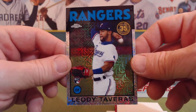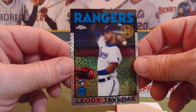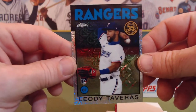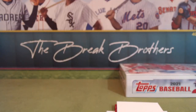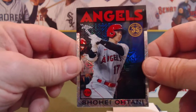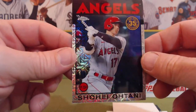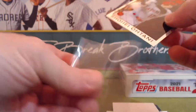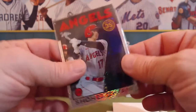All right. Starting off here, we got the Rangers, though. And Rangers, that is Chris. Leody Tavares. 35th anniversary. Silver Pack Mega Refractor. Rookie card. Next card is going out to Ron. That is a Shohei Ohtani. 35th anniversary mega. And very cool cards. Very thick card stock. Pretty nice.